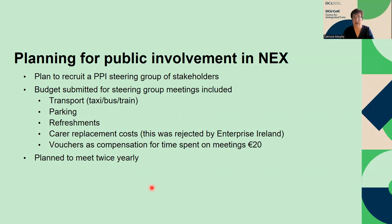So we had things like, for meetings, we had a budget for transport, for parking, for refreshments, for care replacement costs. And interestingly, this was one that was taken out of the budget. It was rejected by Enterprise Ireland and we had to remove that. But we felt that if carers were coming to meetings and they had to replace themselves with a carer, then there was a cost involved for them. But this was removed. And we had vouchers for compensation of their time spent at meetings, which were €20 per meeting. We had planned to do about 2 of these meetings yearly.